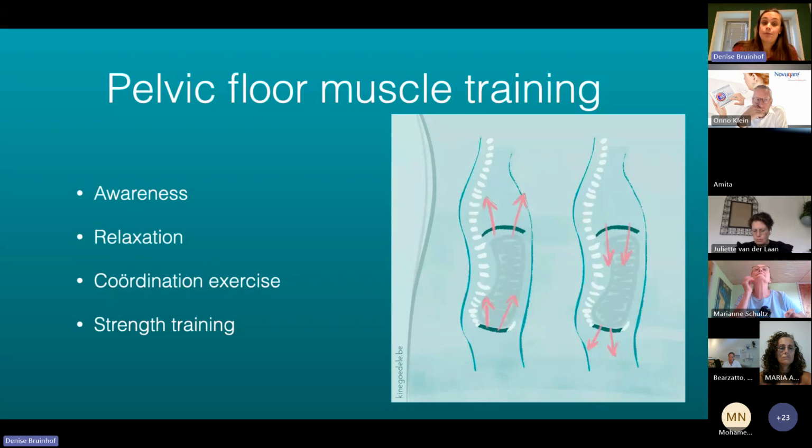Then we get to the pelvic floor muscle training. Pelvic floor muscle training will consist of awareness. So where is my pelvic floor? Can I feel the pelvic floor? What does it do when I breathe in? What does it do when I lift a foot? What does it do during the day? And from there, we might as well work on relaxation of the pelvic floor, because a lot of pelvic floors tend to be stressed. There will be too much tension in the pelvic floor, and that will lead to just no functional contraction.